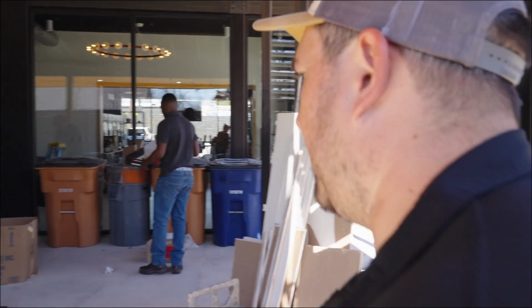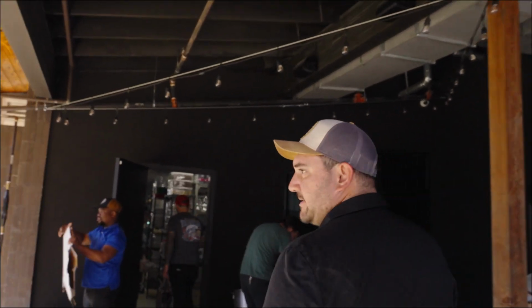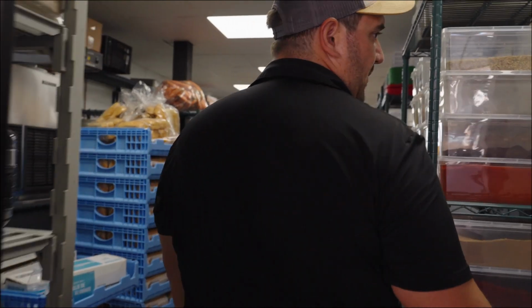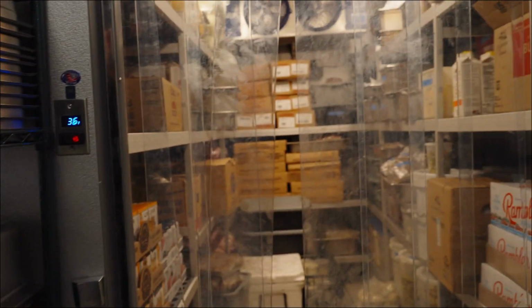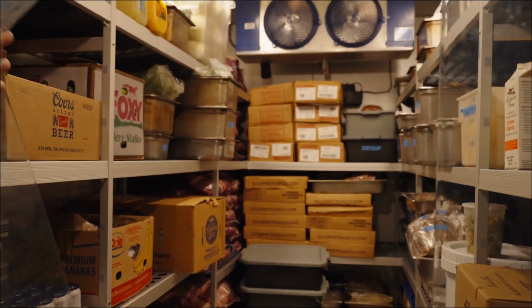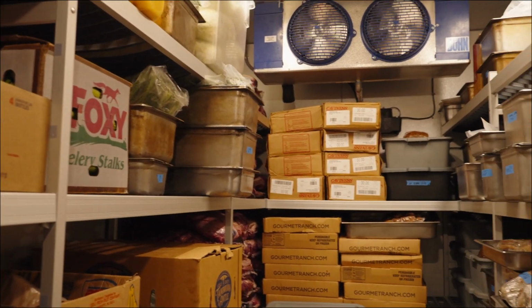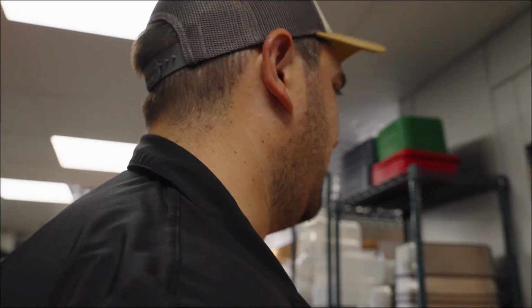We're on the patio right now. We're still in the process of moving, so all this stuff is kind of all over the place, hunting for a place for everything to live. Back here we've got a bunch of dry storage. Our walk-in, full of food. That is such a beautiful sight to see. Look at that. Full of food. I don't even know where everything is yet, just because I was working at the truck while everybody was moving in here.